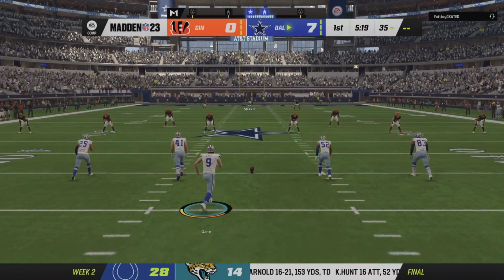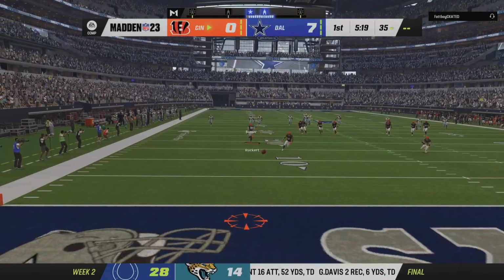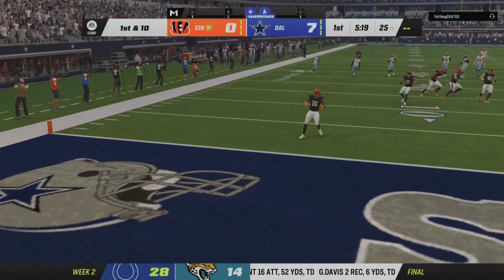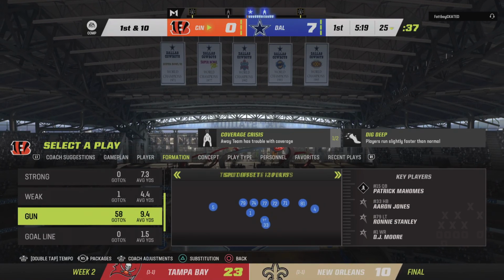Gano now following the touchdown here to kick it away. And that'll be a little too hot to handle as it will skip through the end zone for a touchback here.